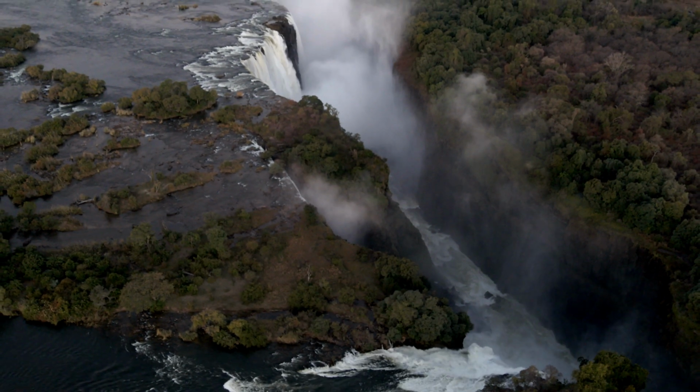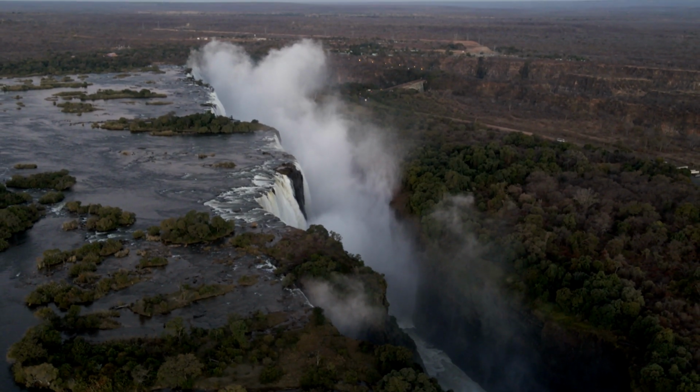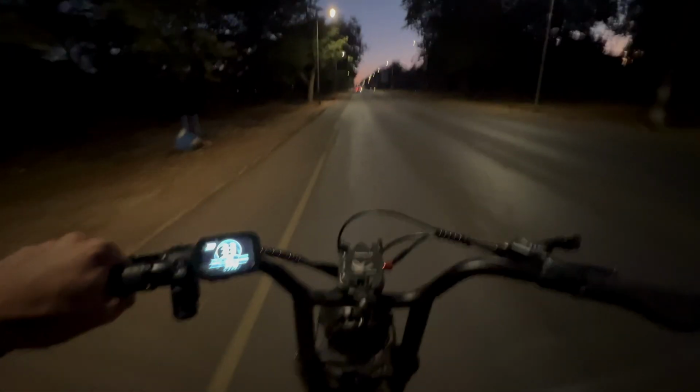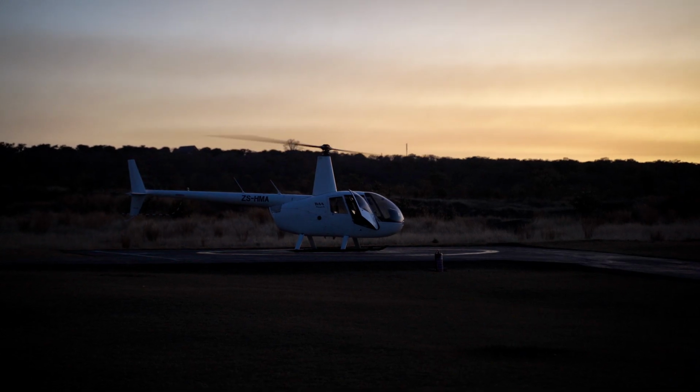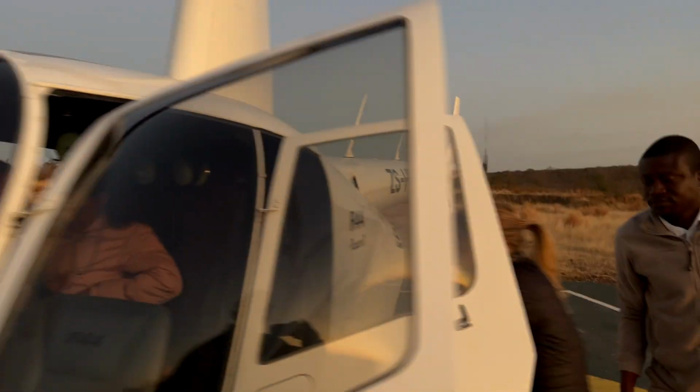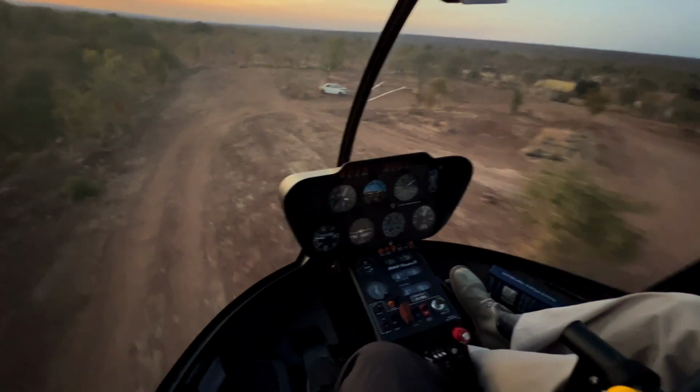In the evening, due to a cancellation in our plans, I went down to the falls again, but with my drone, just to get some shots from above. But early the next morning, we had something super exciting waiting. What had been cancelled the evening before, luckily we'd been able to book for sunrise, and this was a helicopter ride. So we got the first available time slot, and we set off just before sunrise.